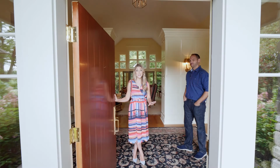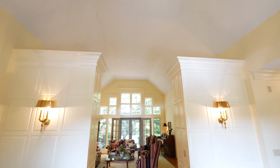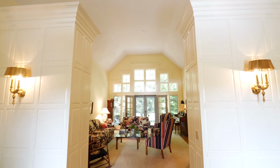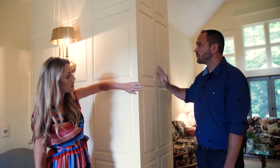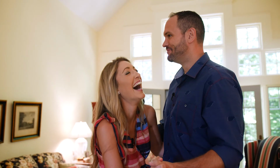I am so glad you guys are here with us for this one because it is such a showstopper. When your guests are coming in, you're not offering them a drink, you're offering them oxygen because this is breathtaking. It truly is. So this is a stringer built home, and you know that immediately upon walking in because of the craftsmanship and all of these gorgeous moldings and trim work throughout.